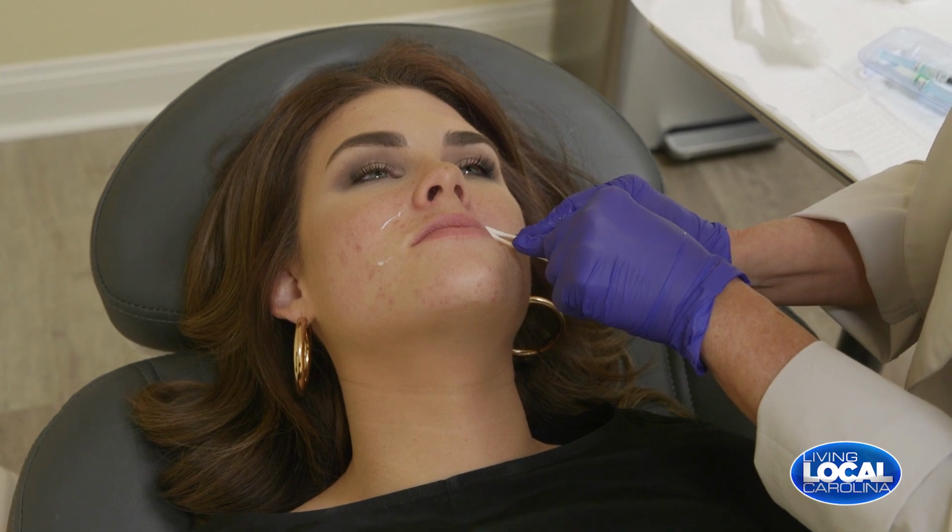I think people assume that only people who are super rich or famous can afford cosmetic procedures. And if you're looking to do a lot at one time, it can get costly. So Carolina Trust does have personal loans. We know that sometimes things like that are a little more private, so we like to refer to these as personal loans. I love it.